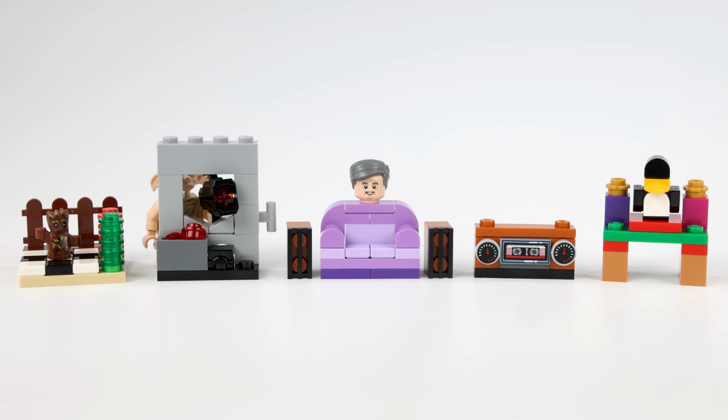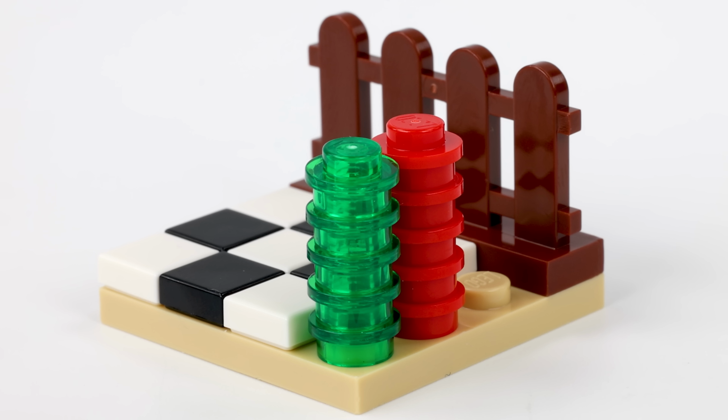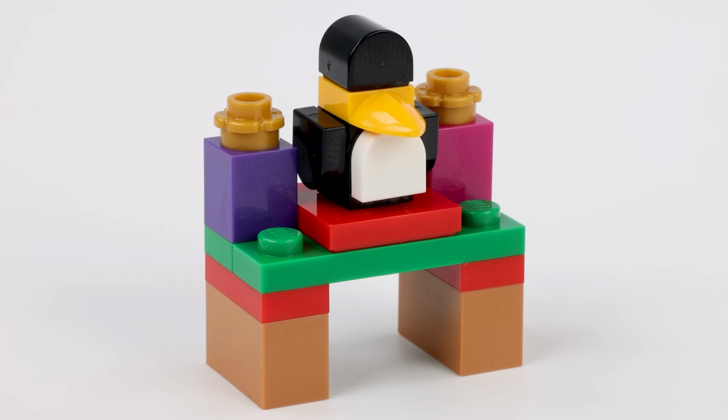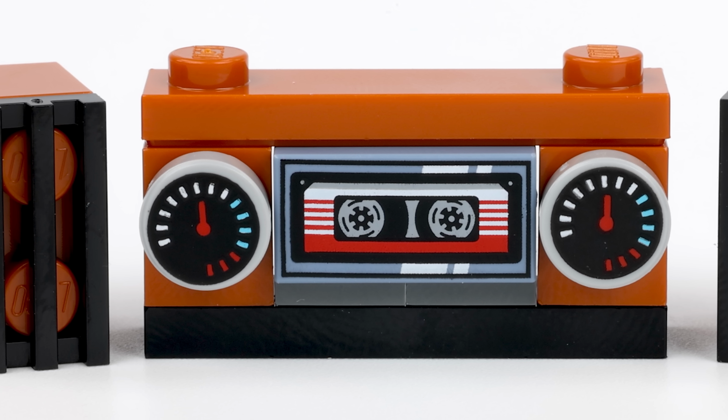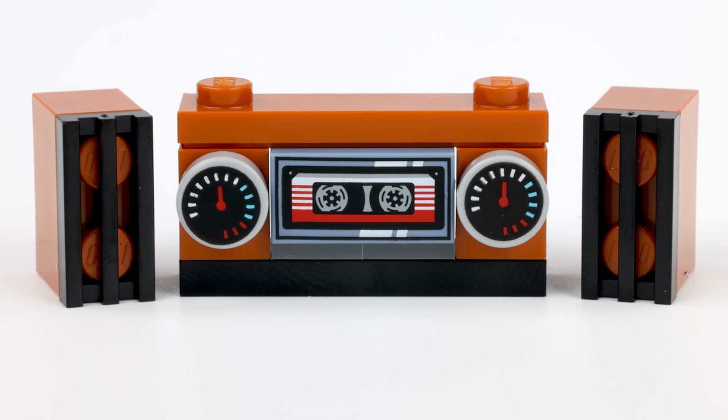Let's award some points! In last place, earning 1 point for LEGO City, is the checkerboard. It's not desperately bad, but it doesn't stand out on a mediocre day. Coming in 4th with 2 points is LEGO Friends with their random penguin. In 3rd place, earning 3 points, is the Guardians of the Galaxy boombox. Come on Guardians, give me something to work with here.